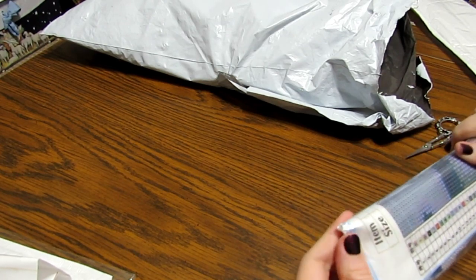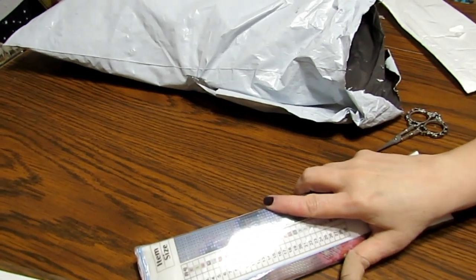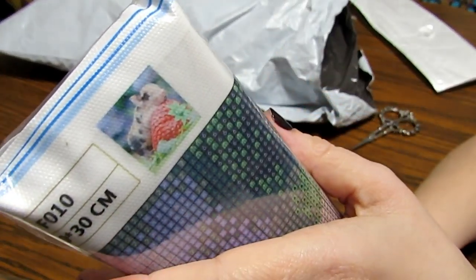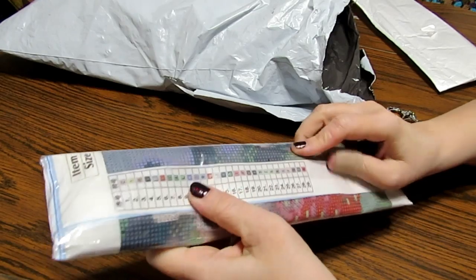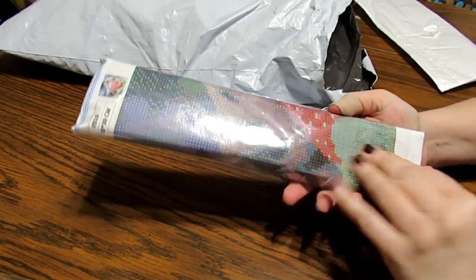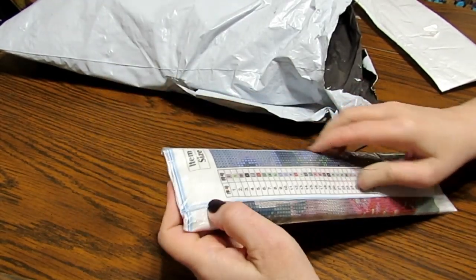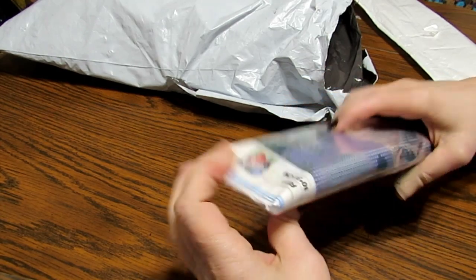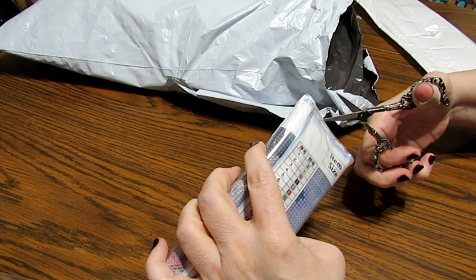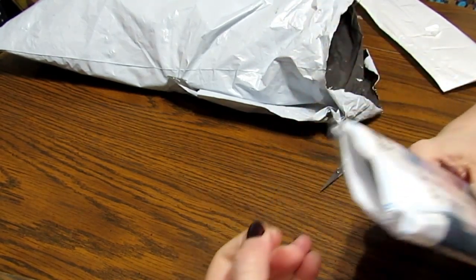I think little piglets are some of the cutest little animals. And here's the picture. Adorable. Now, let's see how it looks on a smaller canvas. This is a 30 by 30 centimeter. But you can normally subtract about 5 centimeters off that, and it'll be about 25 by 25. And I am not finding the end to this, so can't wait any longer. Gotta open it.